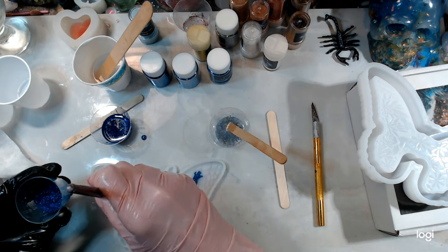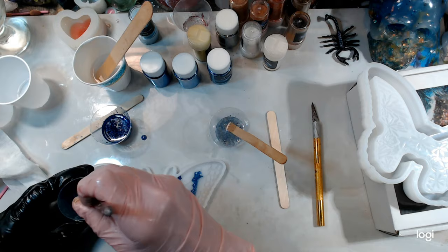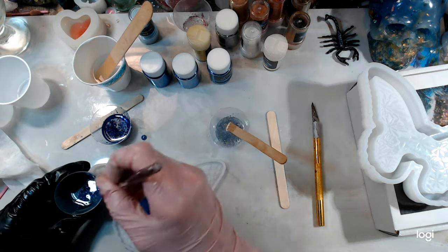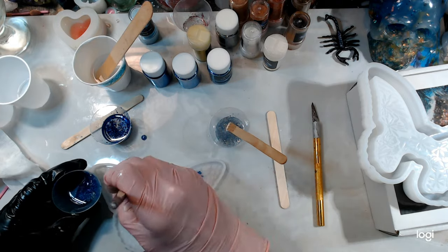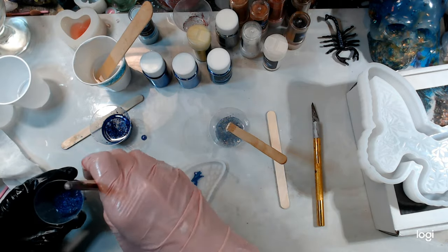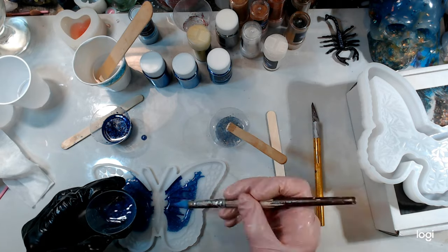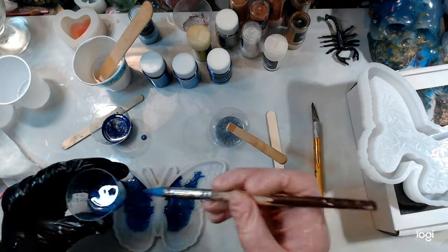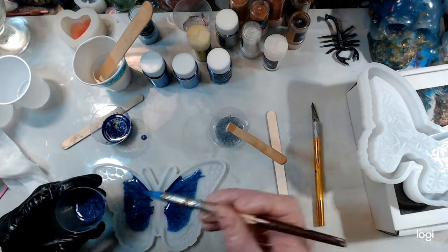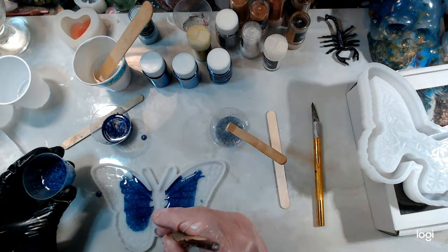And yep, and then it'll be finishing this up, trying to feather it out a little bit. My hand's kind of in the way. So I think if where my hand is, right there, you can see where I've kind of feathered out the dark blue, and now what I'm doing is kind of fitting that lighter blue in there.